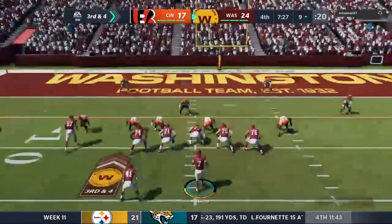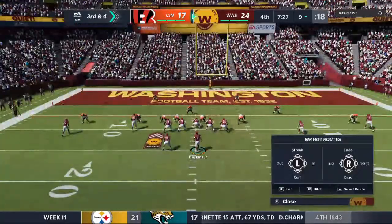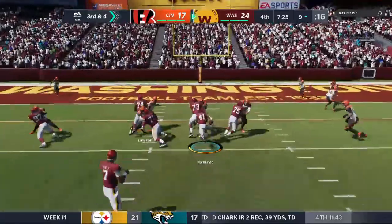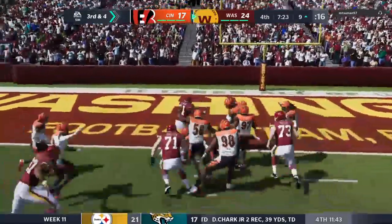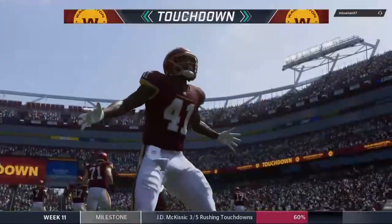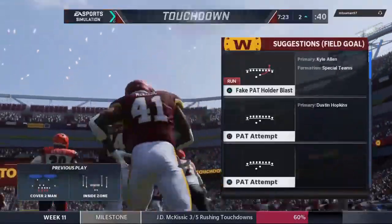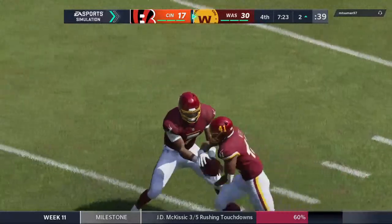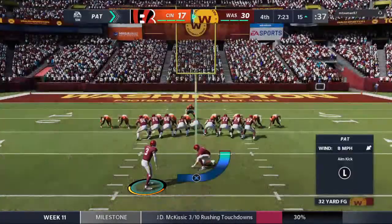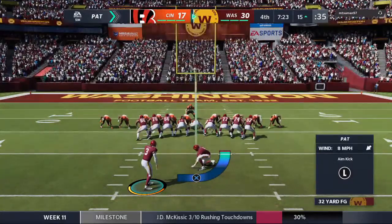Washington on 3rd down. They've had good success, 5 for 8 to this point. This is 3rd and 4. From the gun, they'll try to run it. And he is into the end zone for a Washington touchdown. J.D. McKissick, his third touchdown now on the year. And Washington is able to stretch their lead.